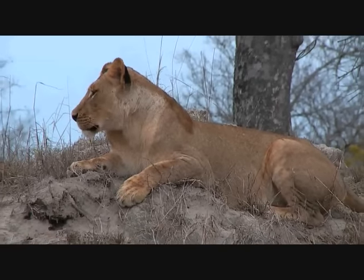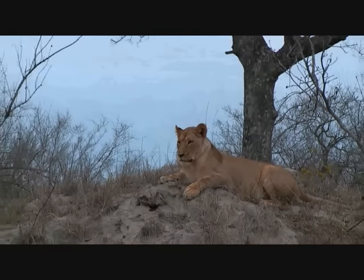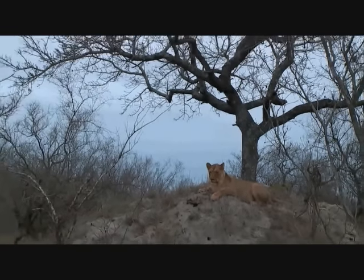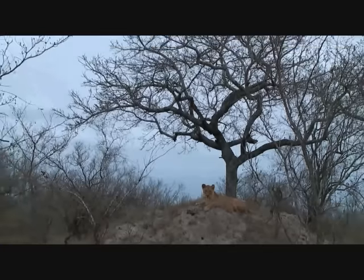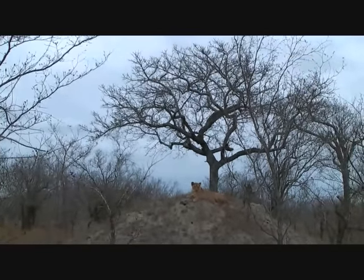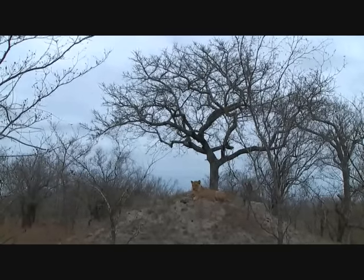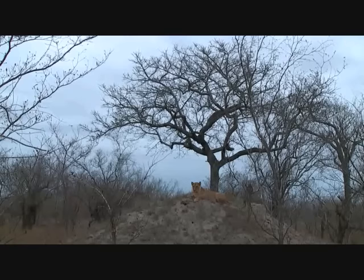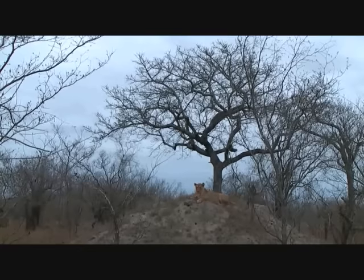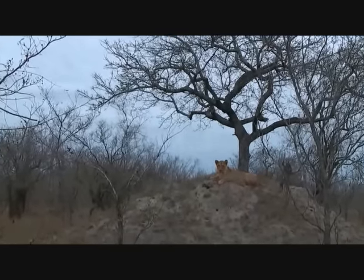Whoever she is, she's a very beautiful lioness. There you can see she's got a nice vantage point from the top of that termite mound. I'm not too sure where the other two lions are, but I can see another vehicle about 50 meters behind her. So that's probably where her two sisters are. But she's definitely the female who's taken the lead so far.